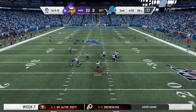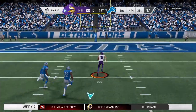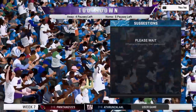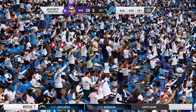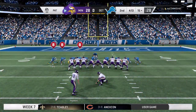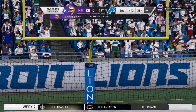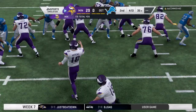Cousins now to throw on 1st down. Going deep here for Stills. And this will be caught at the 30. Touchdown, Vikings. Kenny Stills, his first touchdown on the year. And the Vikings are going to add on to their lead. Here's Hopkins now for the extra point. And that'll push the lead up to 29 now. Makes the score Vikings 29, Lions nothing.